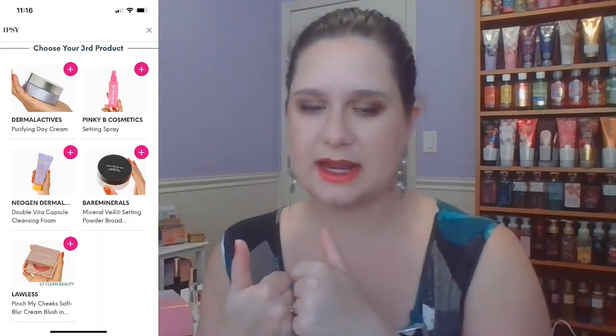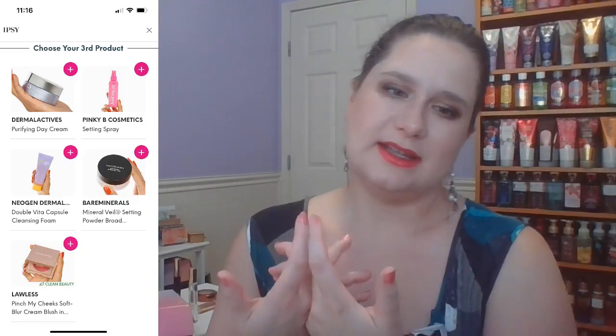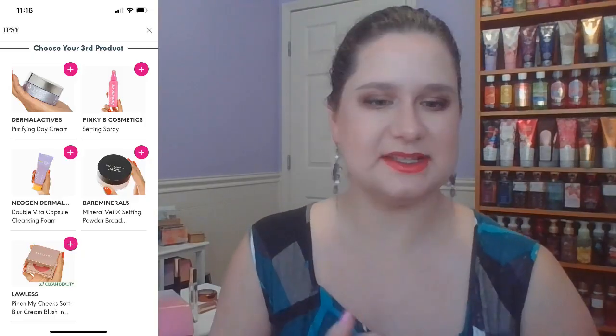I've shook it all around. So anyway, that is the perfume. Which brings us to the last item. So we had a setting spray by Pinky Cosmetics, or Pinky Bee Cosmetics. Didn't really intrigue me. Not much else to say about that.